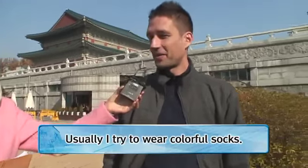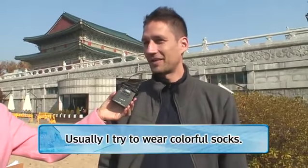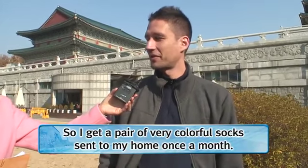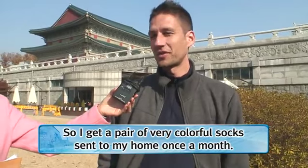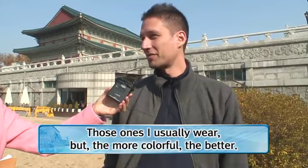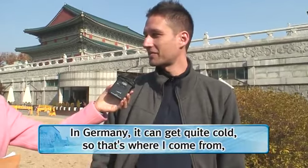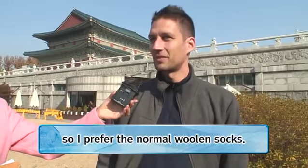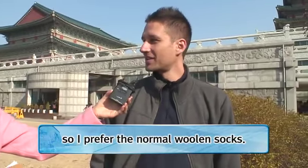Usually I try to wear colorful socks. One of my friends runs a small little sock company, so I get a pair of very colorful socks sent to my home once a month. Those ones I usually wear, but the more colorful the better. In Germany it can get quite cold, so that's where I come from, so I prefer the normal woolen socks.